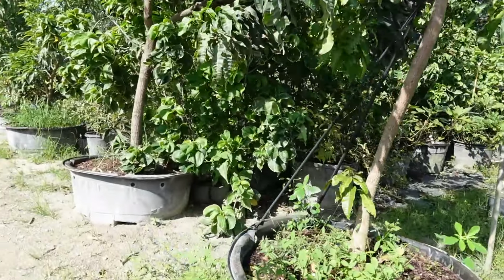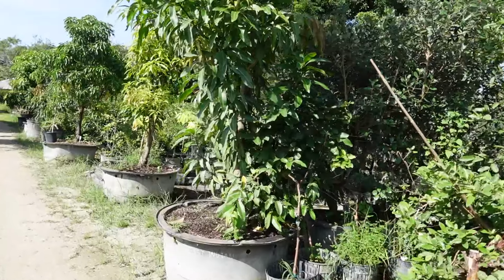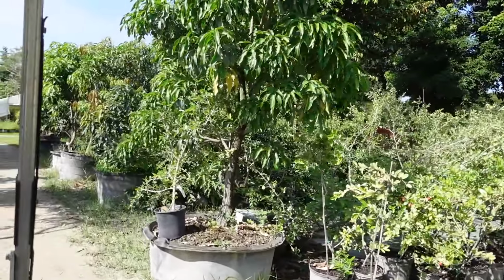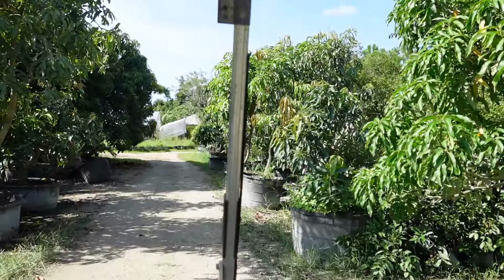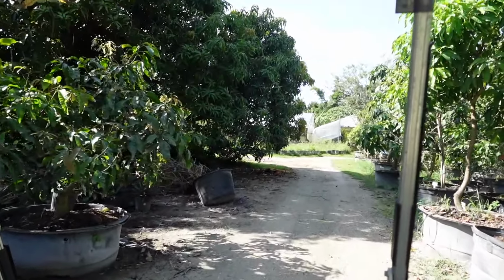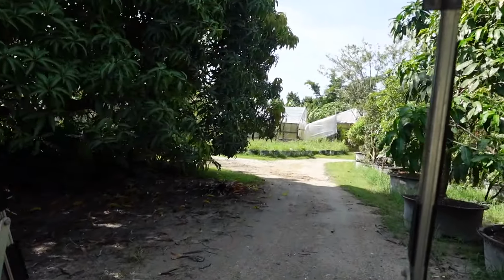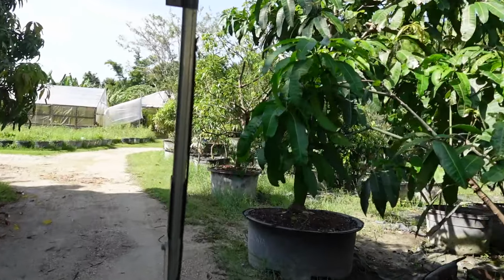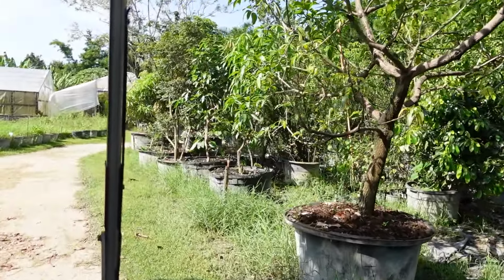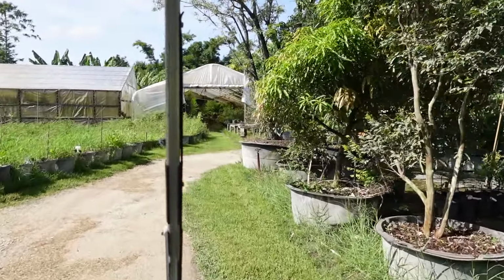More mango. So what would be three fruits you would not recommend growing in a pot, and what are the three best fruits that grow in a pot? I don't recommend growing papaya or banana in a pot because bananas multiply. So we don't recommend papaya or banana. But mango, avocado, mamey, all of those you can grow in a pot. They will do just fine.